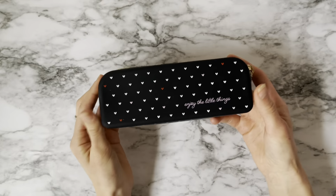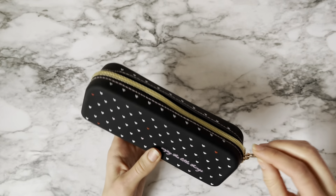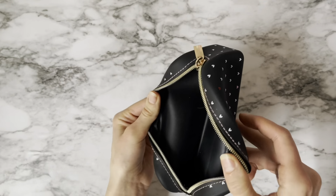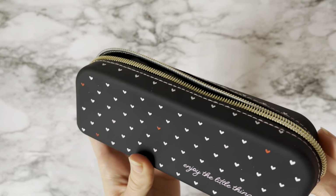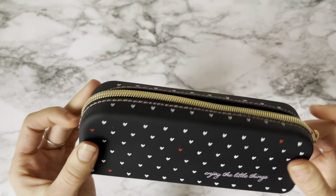And then this is really cool. It came with a little silicone pouch. I saw all of the Happy Planner squad members opening these, and I didn't realize that it was silicone, but that's really cool. It's kind of like stiff and wiggly at the same time. It says enjoy the little things. It's really cute. Perfect size for pens and washi tape, stuff like that.